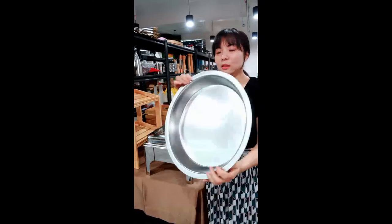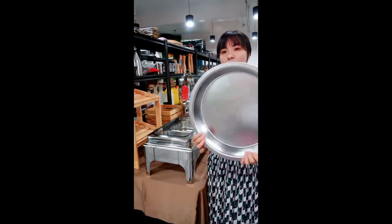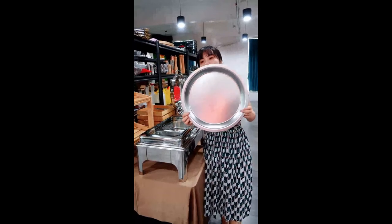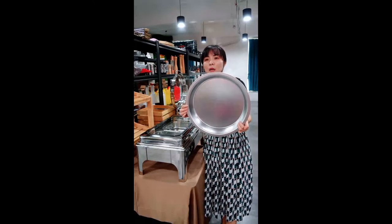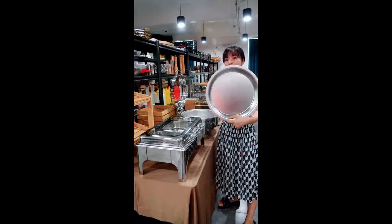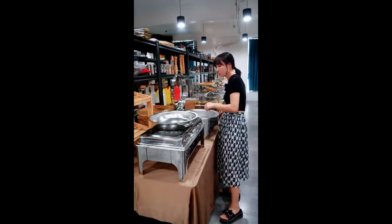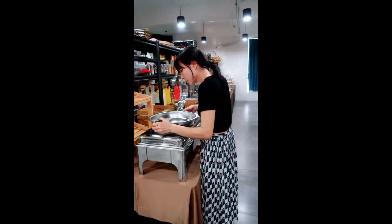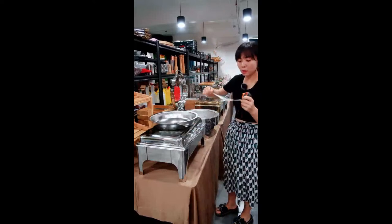And inside this one is also round shape. This size has capacity for many dishes, and enough for the lunch buffet. Diameter is 14 centimeters. So it's big. The capacity is big.